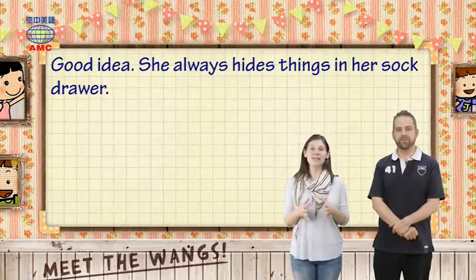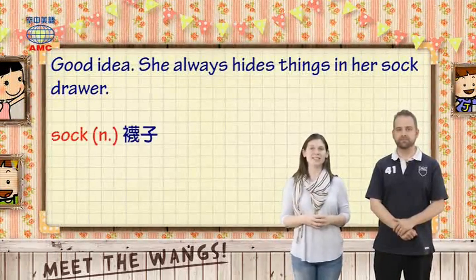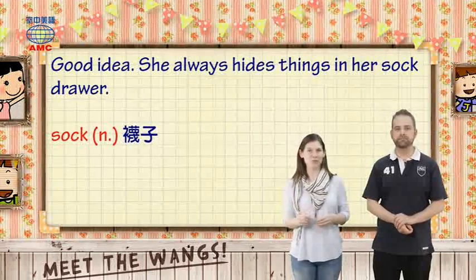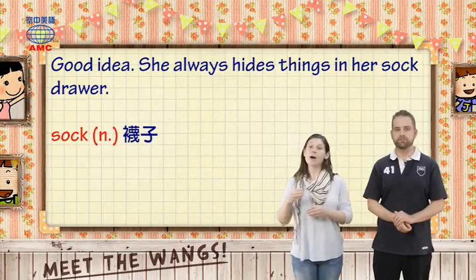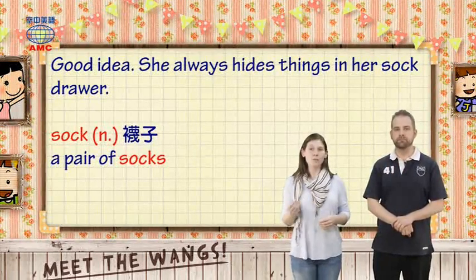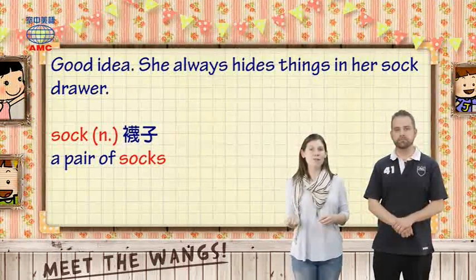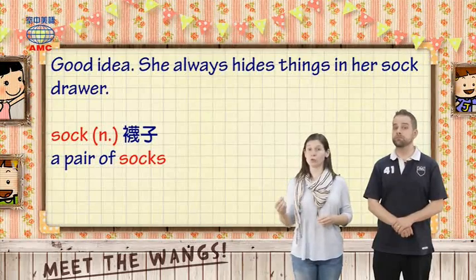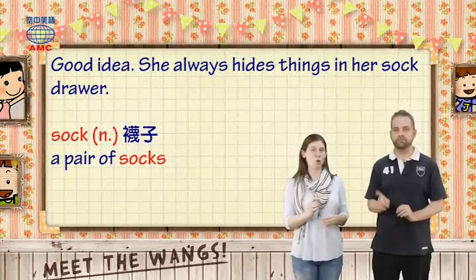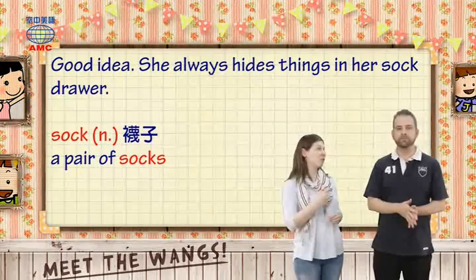All right. Here we saw Timmy talking about a sock drawer. Now, a sock is the piece of clothing that you wear on your foot, under your shoe. Usually we talk about a pair of socks or use socks as plural because we have 2 feet. We need 2 socks. Now, however, when you talk about a sock drawer, you always use it in the singular. No socks drawer. Okay? Let's find out more about the word drawer from Pat.